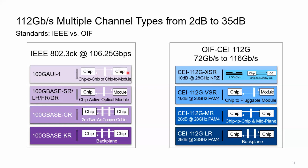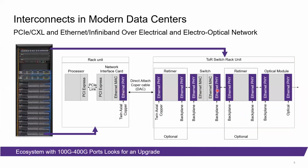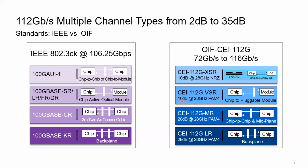And this roughly translates into a VSR, or very short reach, equivalent loss by OIF. So you would see that OIF VSR also addresses the same channel, that chip to module. So there's a connector. I can probably show it in the first diagram. What it's defining is from the chip, or let's say the switch, instead of this retimer, this optical module goes through a connector. So that's the channel we are talking about as VSR. That is defined with a channel loss like 16 dB at the Nyquist frequency, and PAM4 is the modulation scheme.